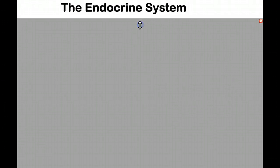Okay, so now we're on to the second system. Up until now, we've learned about one system, and that was the excretory system. The excretory system focused mainly on the kidney, the function of the nephrons in our kidney, and how we maintain a water balance in our bodies. What systems are in place to help maintain those levels of water that our body needs to best function.